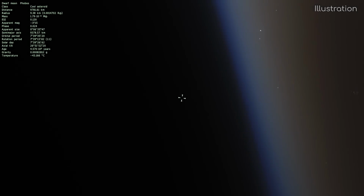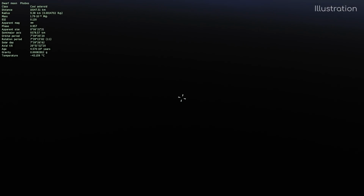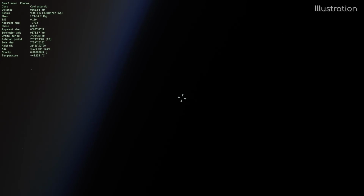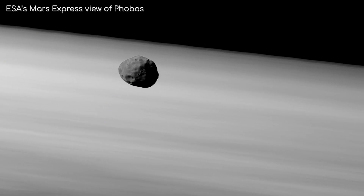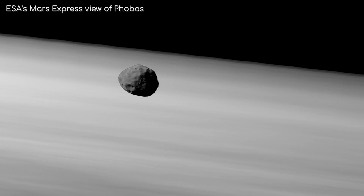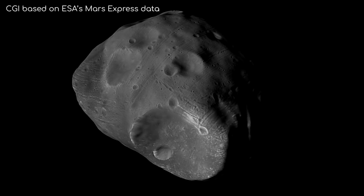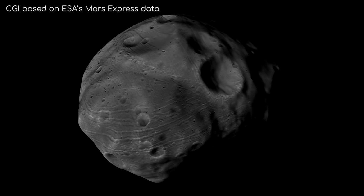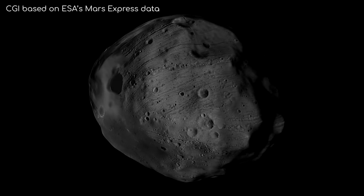It's so close to the planet that you must be standing near the equator to see it. Anything above 70 degrees latitude means the curvature of the planet would block your view of the moon. Being this close to the planet means that the tidal forces exerted on it are comparatively large. So much so that scientists believe that Phobos only has around 50 million years to live before it is eventually pulled apart completely and its debris crashes into the planet.